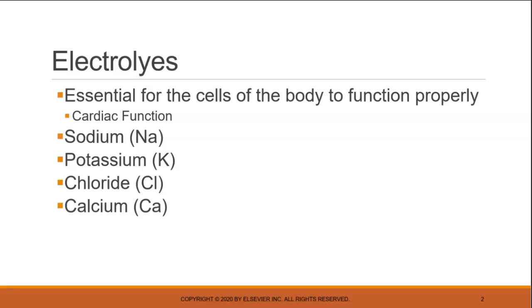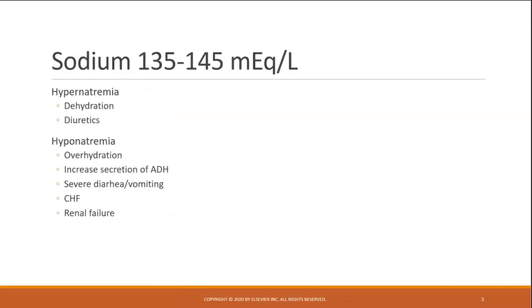And then calcium is also a cation that helps with controlled neuromuscular activity. I forgot one on here, but bicarbonate.